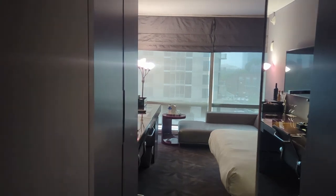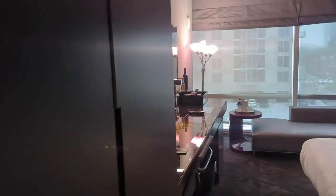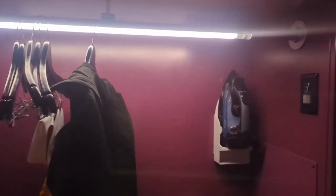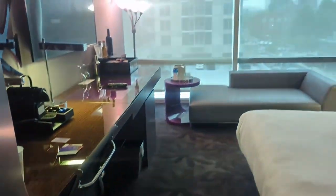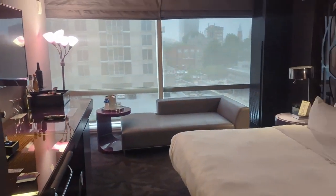Come on into the room. Got your built-out closet. Nice steamer. Got that plum color. Again, some more. Safe, whatnot. And this is what the room looks like.